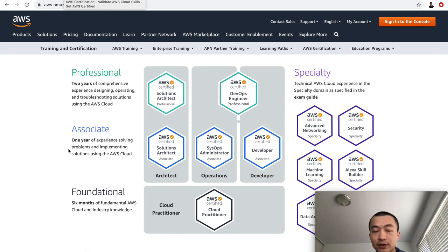First off, let's take a look at the chart of AWS certifications. The very foundational one is the AWS Certified Cloud Practitioner. This is the most foundational, the most basic entry level. It gives you a very good idea of what AWS, or what the cloud, really looks like and how you can operate. And then there are three associate levels: Solutions Architect, SysOps Admin, or Developer. These three are all associate level.